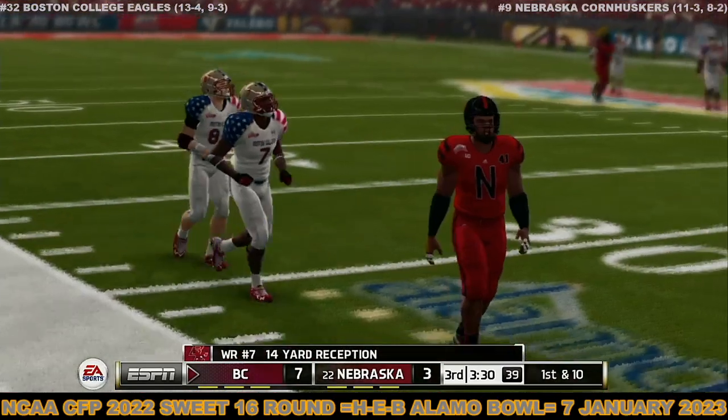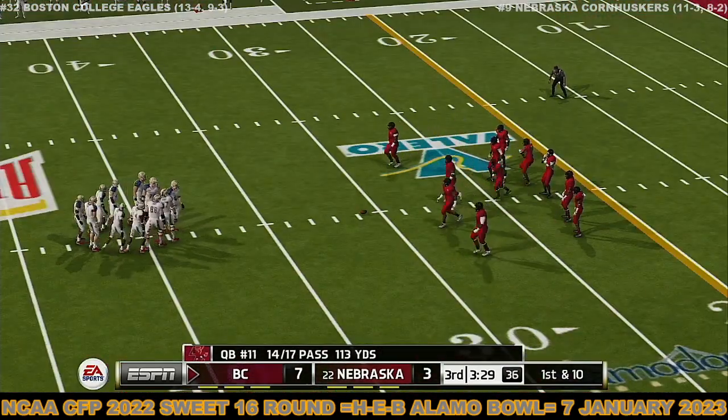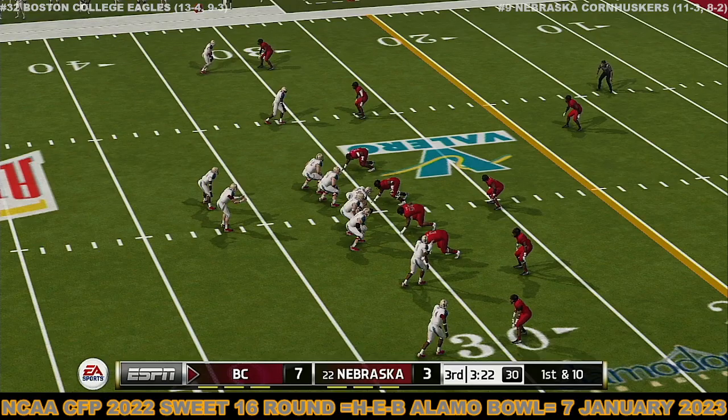The catch and gets out of bounds. That's the kind of play calling and execution I like to see. Being one-dimensional on first down can really stack the odds against you. It's better to mix it up. Boston College is up four.